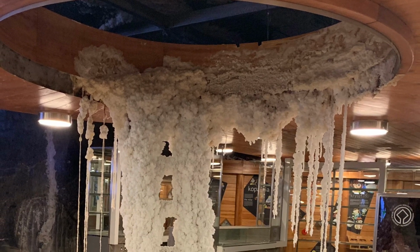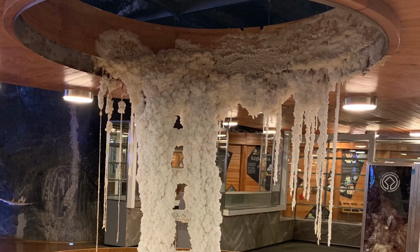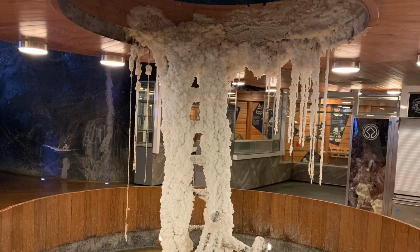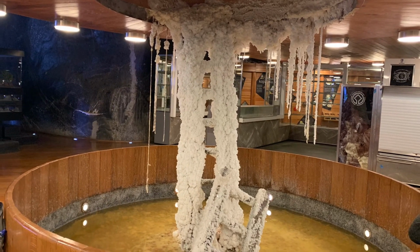Due to the falling salt price and mine flooding, commercial salt mining was discontinued in 1996. The Wieliczka Salt Mine is now an official Polish historic monument and a UNESCO World Heritage site.